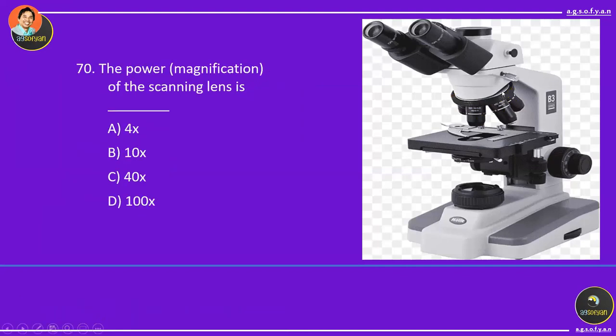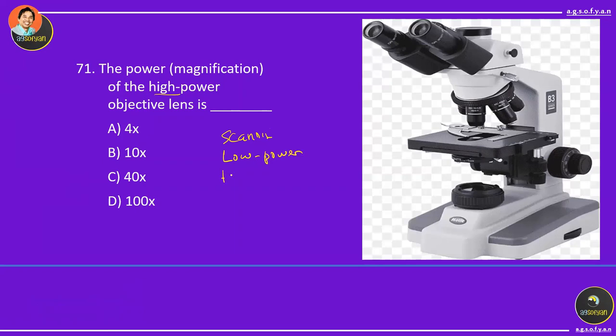The power or magnification of the scanning lens is, as already mentioned, the shortest one, called the scanning lens, and it only has 4x power or magnification. High power: what is the power for the high power? Remember the sequence: scanning, and then low power, and then high power, and the oil immersion. So this is the sequence of lenses based on the power. Scanning only has 4x, low power 10x, high power 40x, and the oil immersion is 100x. So the answer should be 40x for the high power.